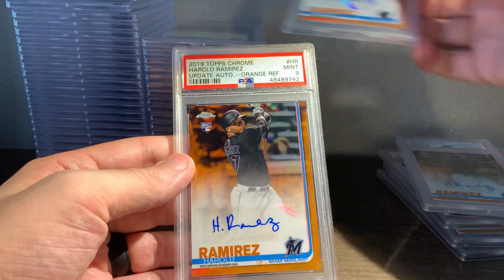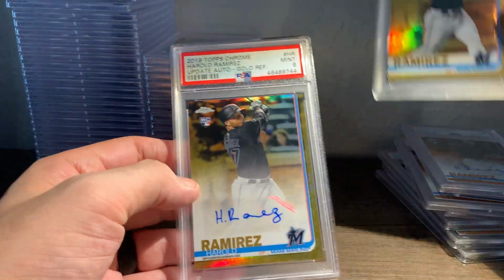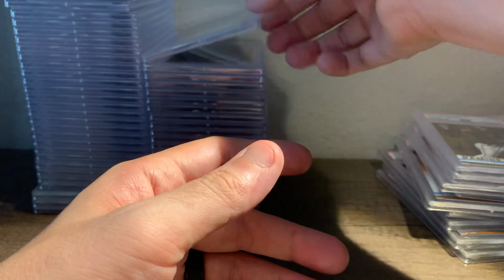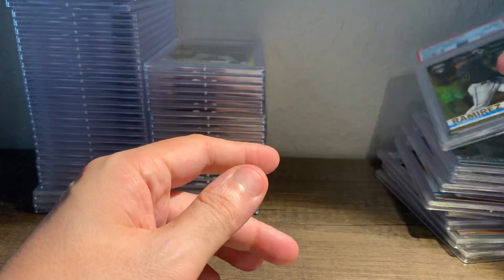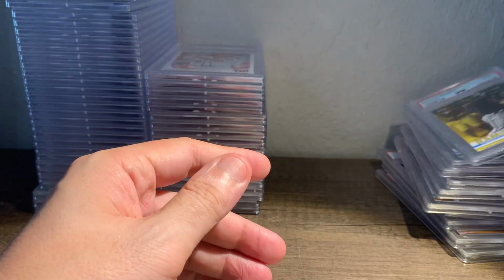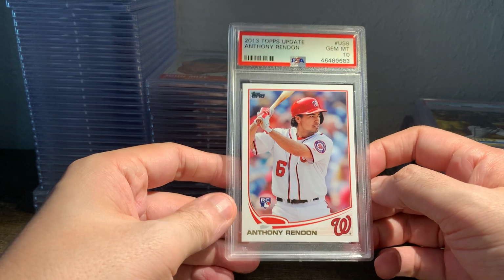That auto out of 9. That auto got a 9. Not out of 9, got a 9. That auto got a 9. It's out of 50. And that gold out of 50 got a 10. And that one got a 10. And then that one got a 9. That's the Walgreens yellow. Anthony Rendon rookie.